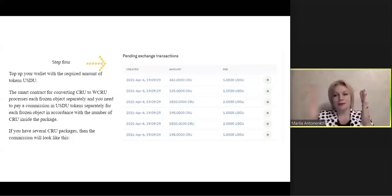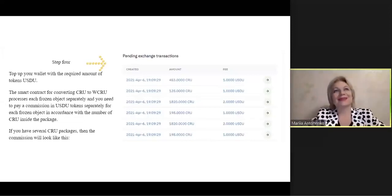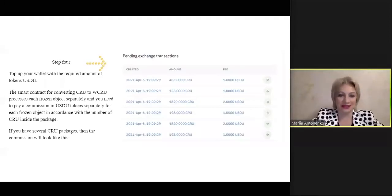People are still asking questions about the chart. Guys, that slider can be moved from the end, from the right to the left, not from the left to the right. So the more CRUs you want to convert, the closer you get to the actual date of purchase. I don't know how else to explain it to you.